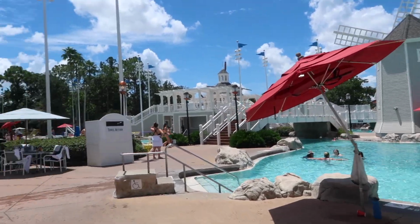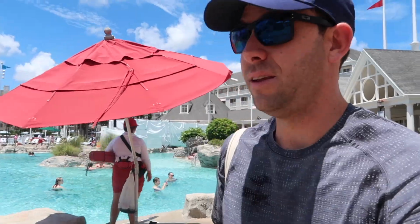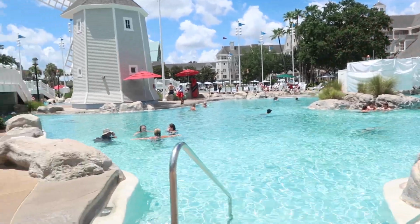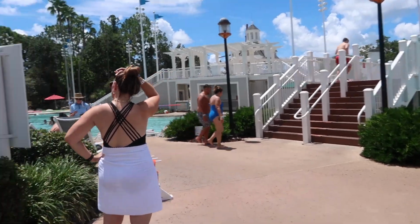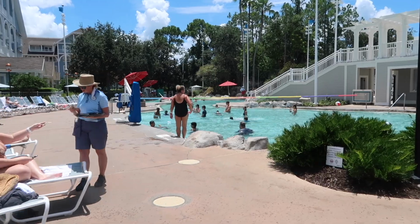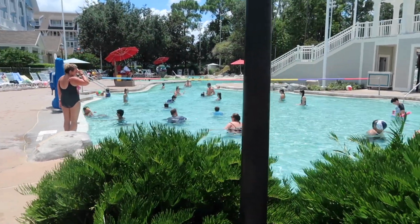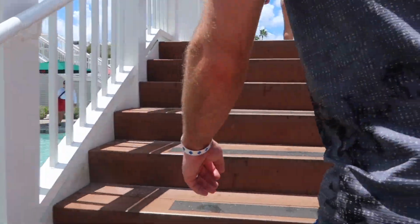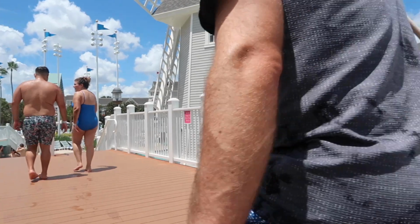So much fun. Guys, it's really hot today, and it's not too bad in terms of crowded here. So far it doesn't seem busy. There's open seats and open chairs. We've got the volleyball, I guess it's volleyball. It's like a noodle net. That looks fun. We're gonna go over the bridge and try to get a closer seat to the lazy river because that's what we want to do.